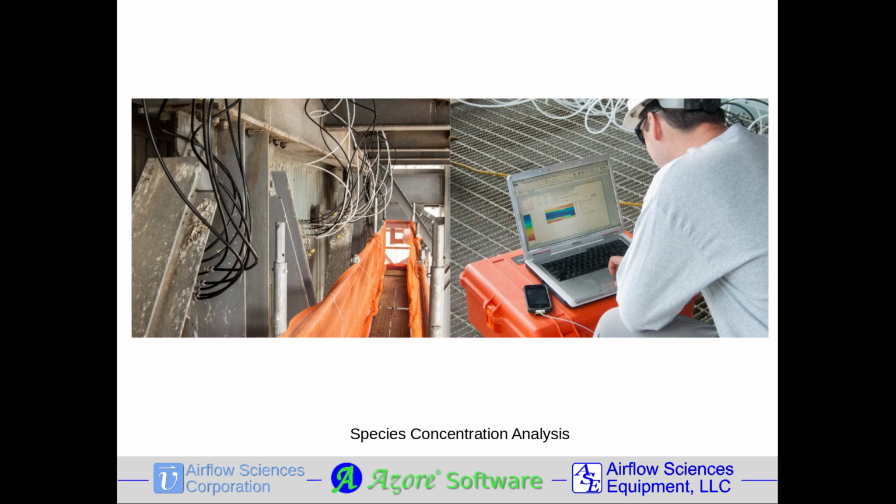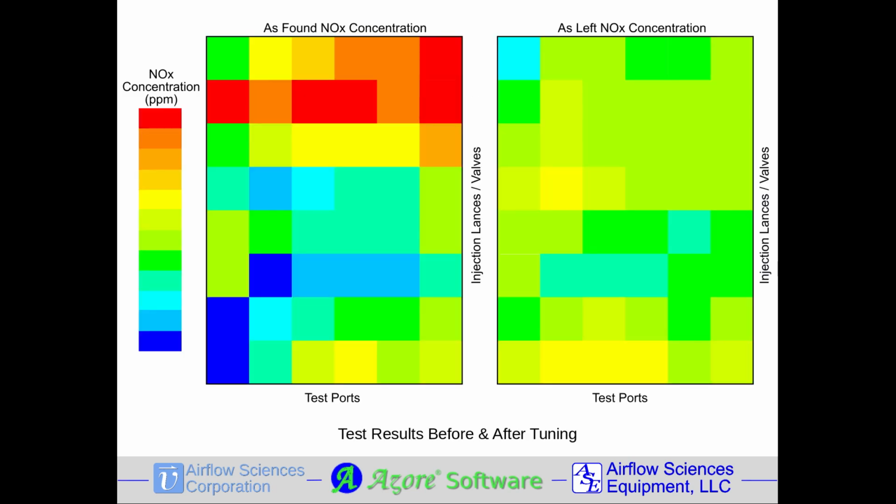Tuning is accomplished by manipulating the valves at the ammonia injection grid header to change the relative amount of ammonia that is provided to each section of the SCR reactor. These plots demonstrate the before and after nitrous oxide profiles for a recent tuning project.